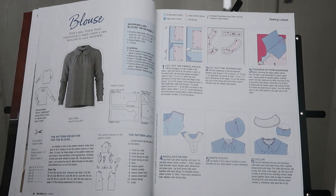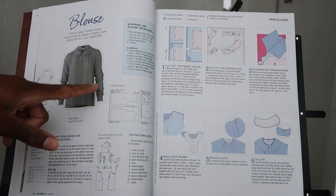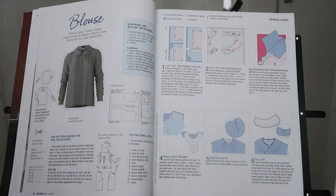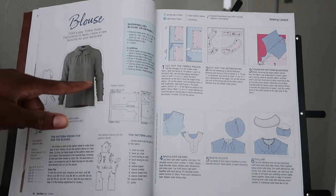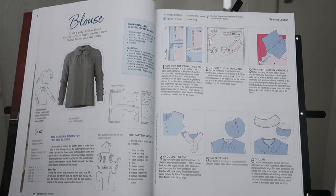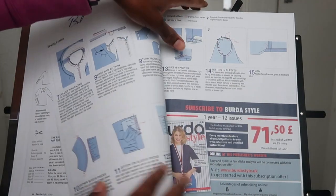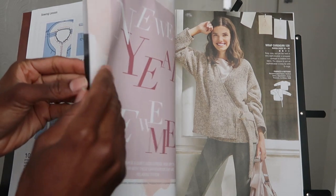I think being me, I'll just lengthen them and add an elastic at the bottom as opposed to gathering a little bit of the sleeve. If you can tell, it just complicates a simple top. That's my opinion. I would rather just lengthen them, omit all that drama going on there, and then just add an elastic at the sleeves. That's what I would do if I was going to make it. But now that we know I won't be making it up, we could skip to the next one.